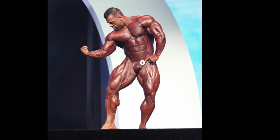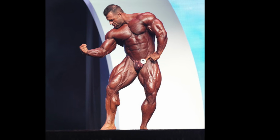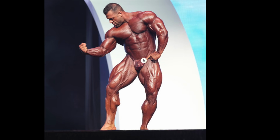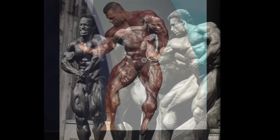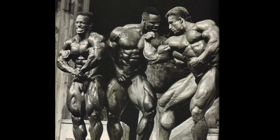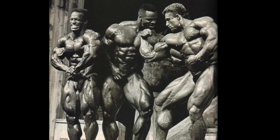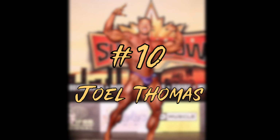But beyond that, there's really not much you can do conditioning-wise to set yourself apart. It's not like calves can show a whole lot of striations or deep separation like the quads or glutes. So yeah, it's a pretty simple muscle to evaluate. That said, there were so many great examples to choose from, the hard part was simply narrowing it down. But without further ado, my pick for number 10 goes to Joel Thomas.